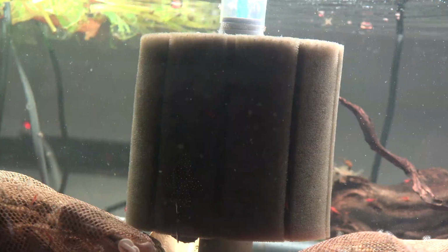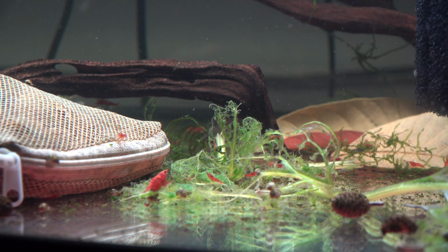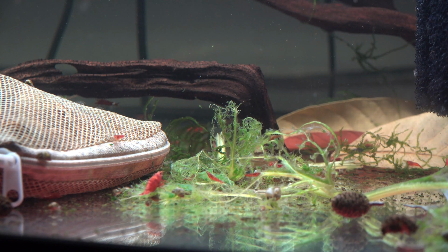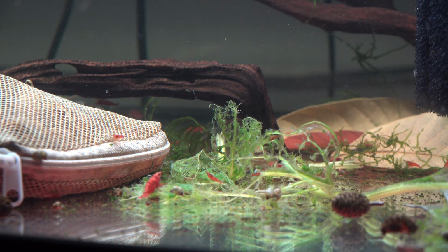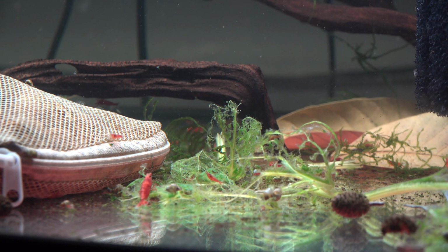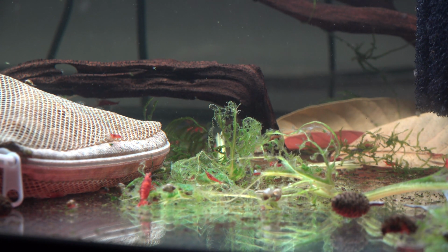So what I've been feeding the plecos mainly right now is just spinach, tons and tons of spinach. They seem to just devour the spinach. I just go and buy basically a big bag of spinach from Costco or something like that and go through that bag within probably 3 weeks or so.